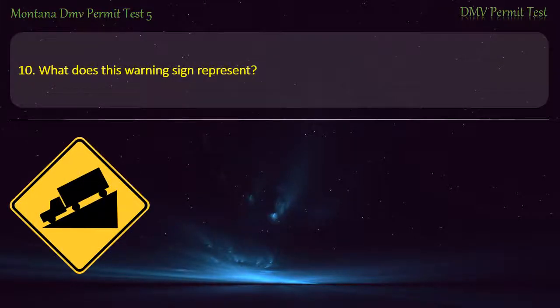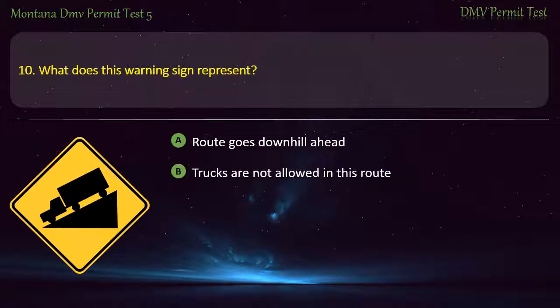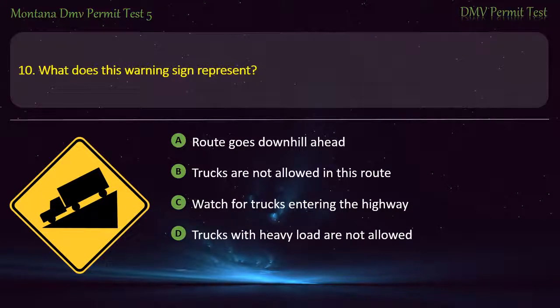Question 10. What does this warning sign represent? Route goes downhill ahead. Trucks are not allowed in this route. Watch for trucks entering the highway. Trucks with heavy load are not allowed. Answer: route goes downhill ahead.